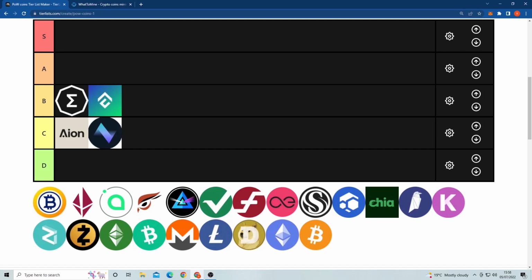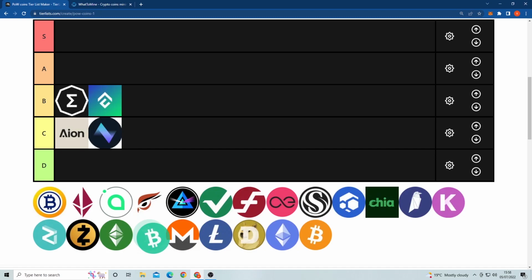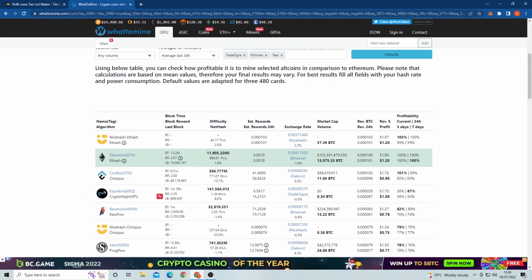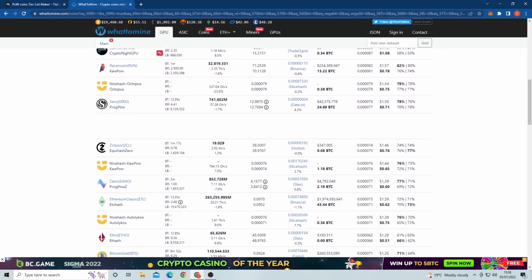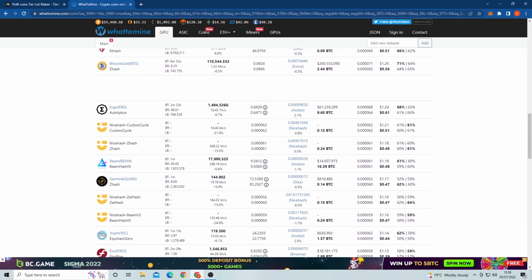So the next coin we have is Bitcoin Gold. There's multiple different variations of Bitcoin that are just for like cash uses. Like we've got Bitcoin Cash down here. So we can obviously do them at the same time. So Bitcoin Gold and Bitcoin Cash are kind of like the same thing, in my opinion. It's just one of them is obviously run off ASICs and the other one is run off GPUs.